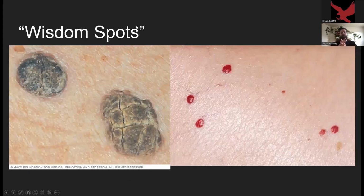All right, this one is a very common one. So I'm referring to these as wisdom spots here. I also sometimes tell people they're flowers in the garden of life. I did steal that phrase from a mentor of mine, Dr. Whitney High, who's an excellent dermatologist. And I trained under him during residency. So that one he told me I was allowed to use. So I've used that phrase over the years, and I think that goes well with people.